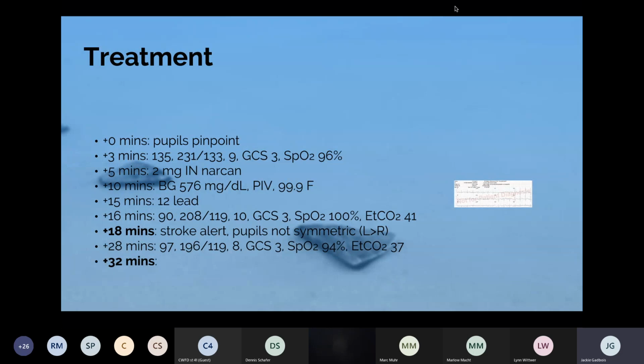A repeat set of vital signs at 16 minutes showed an improvement in his tachycardia with a continued hypertension at 208 over 119. His GCS remained 3. His end-tidal was added to his SpO2 monitoring, which was 100 on room air and end-tidal 41, and they left the scene at 18 minutes, headed towards the hospital as a stroke alert. They noted at that point that his pupils were no longer symmetric, with the left greater than right, and they obtained another set of vital signs that showed basically stable, no longer tachycardic, but still quite hypertensive, with a GCS of 3. And he arrived at the hospital at 32 minutes.